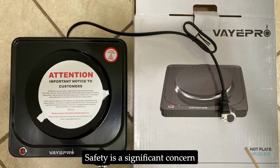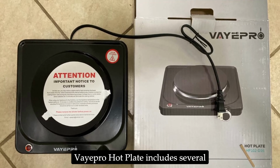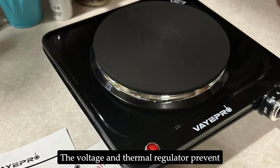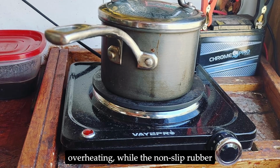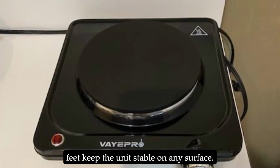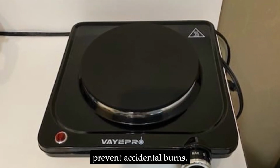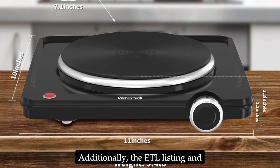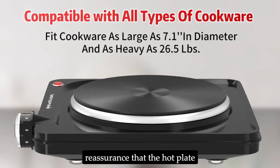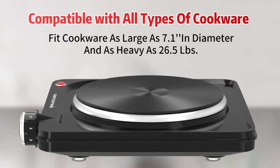Safety is a significant concern with any cooking appliance, and the Vayepro Hot Plate includes several features to ensure safe operation. The voltage and thermal regulator prevent overheating, while the non-slip rubber feet keep the unit stable on any surface. The knob is positioned away from the heating element to prevent accidental burns. Additionally, the ETL listing and conformity to all standards provide reassurance that the hot plate meets stringent safety requirements.